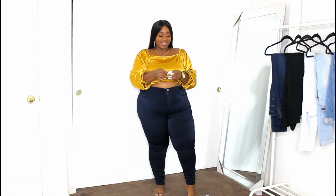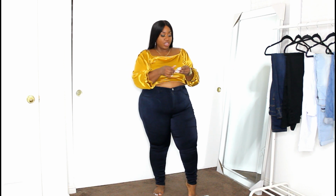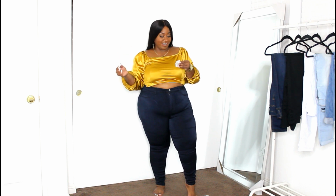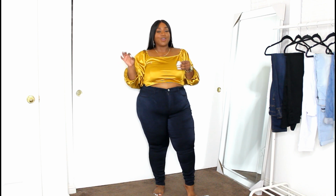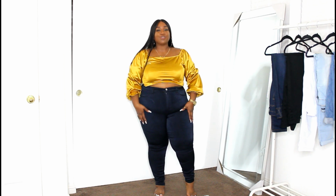Okay, so the tag says this is the Eva super stretch high-rise skinny jean. We're loving this pair for one reason: they look good on literally everybody. Featuring the stretchiest denim known to woman and fabric that's literally as soft as butter. Go ahead and touch them. Yeah, they're right. I would definitely say that the description is no lie once again, because they're super, super stretchy.